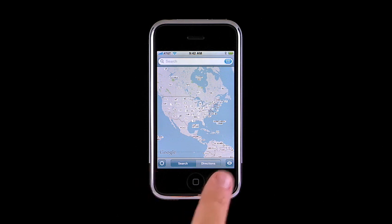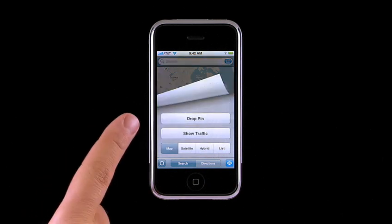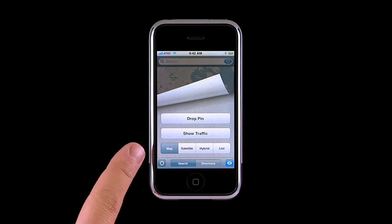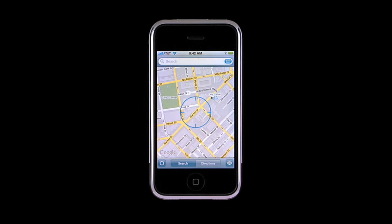This button curls back the Maps page, giving you access to other great Maps features such as Drop Pin, display real-time traffic conditions, and select other map views. Tap the Location button, and in seconds iPhone triangulates your position and displays a circle with your location at its center. The better the accuracy of the location information, the smaller the area inside the circle.